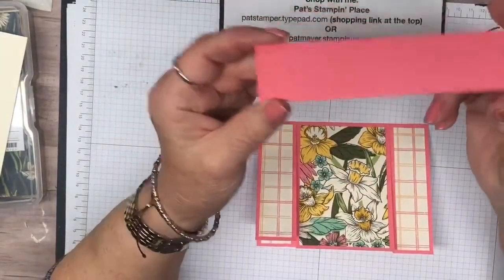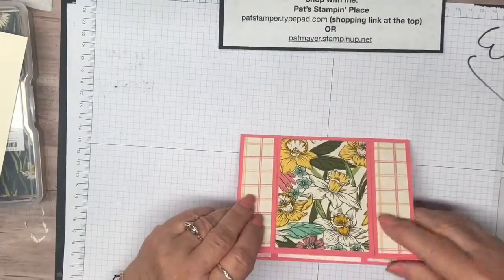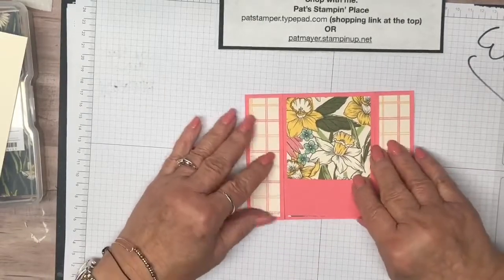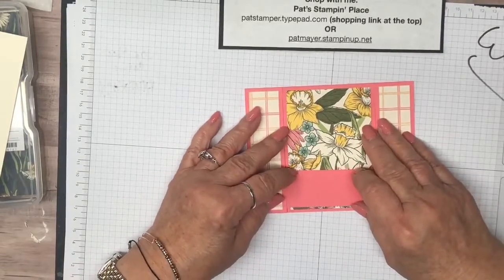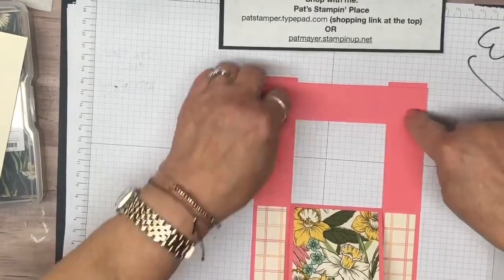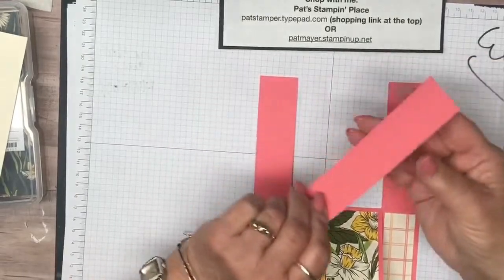This piece that I said was 5.5 by 1.25 inches is going to go, oops, other way. It's going to go in here like this, with just a little bit of the paper showing here. So when I flip this up, I want to add adhesive only here and here. So let's do that.